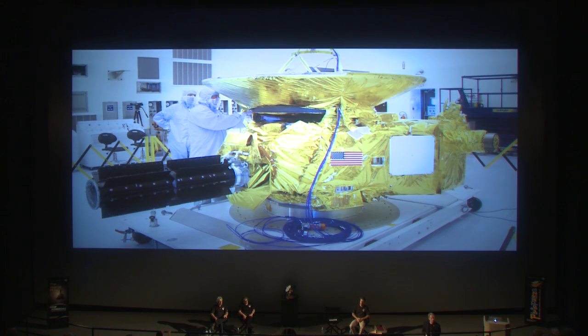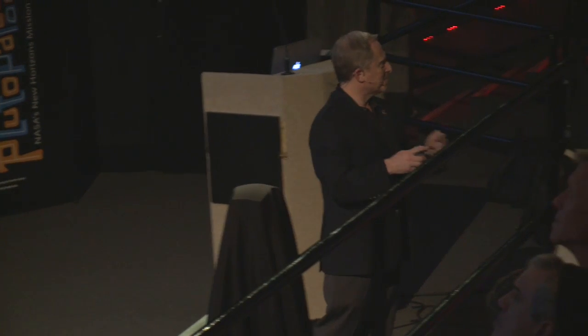Like I said, it's called an RTG. Without it, we couldn't do this mission, so I redubbed it. I call it the really terrific generator. It makes these missions possible. So this spacecraft has everything we need in it for the entire journey and for the exploration.